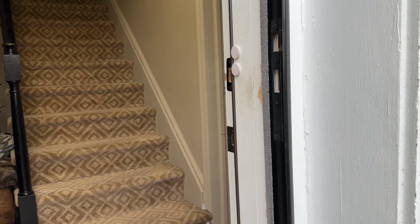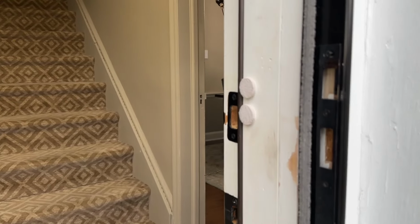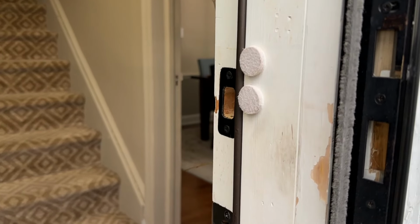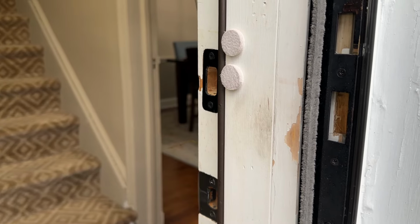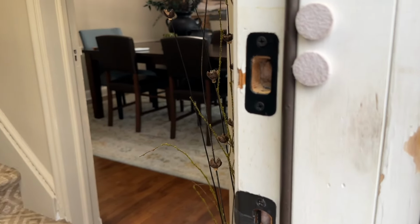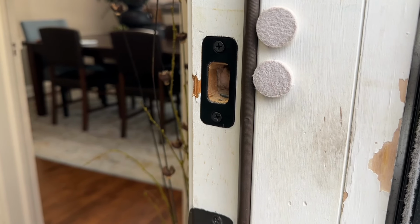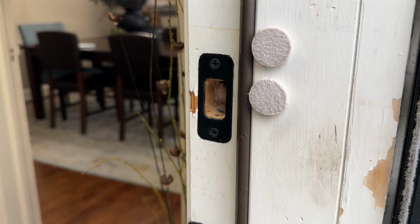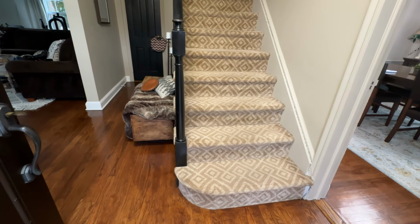When we first got our doors installed over 10 years ago, we messed up the molding, and as you can see, my solution was just to put these little felt tabs to avoid having the same issue. I didn't repair it, I didn't do anything, but today I am taking the time to go in and tackle all of these areas.